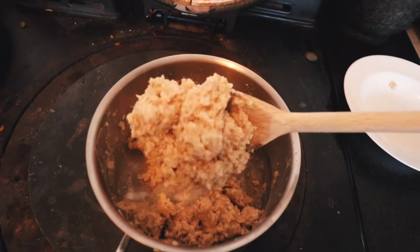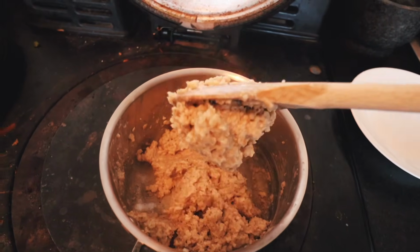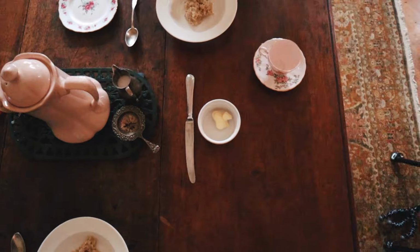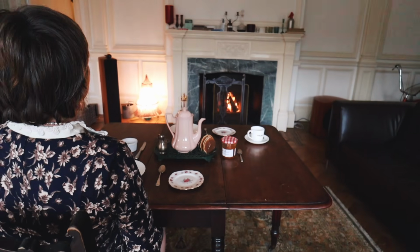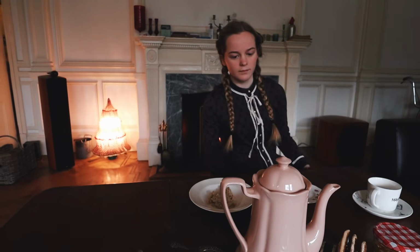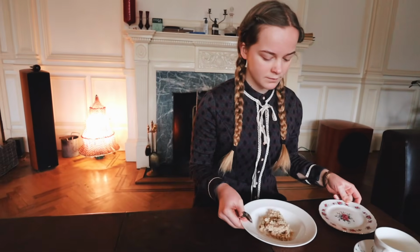Then next on to breakfast. So cook, aka me, prepared some porridge, which was a common breakfast food. And this would be enjoyed with tea or hot chocolate actually. I went for tea because I do love tea, but I love that hot chocolate was the staple drink to have with breakfast.